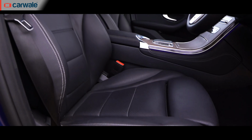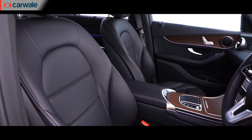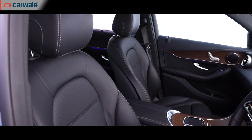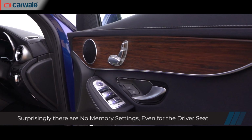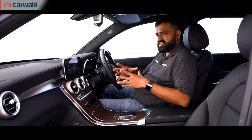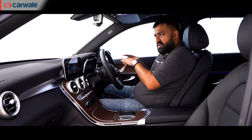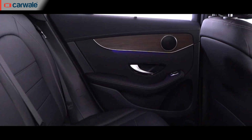The seats themselves are electrically adjustable, giving you just the right way to get to the exact driving position you want. Sadly, there's no memory function, which is not a bad thing, but it is quite a useful tool if you share the car with someone, use driver services, or are just plain tired of having to readjust everything once you've shown off the car to your friends or family.